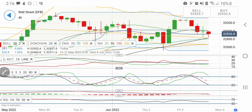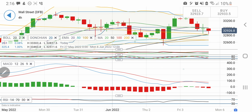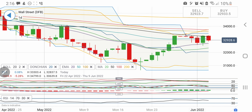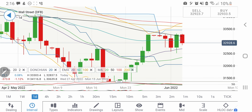The directional movement is bearish. The stochastic is near to bottom now, near to oversold levels. The MACD is also divergent and bearish. The RSI is sloping downwards. So mixed indication. However, it appears most of the indicators are oversold and it may skew to a rise now. Look at the daily charts.